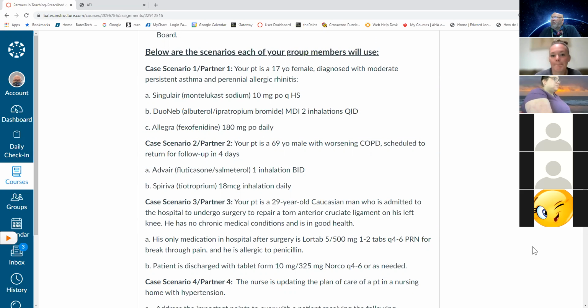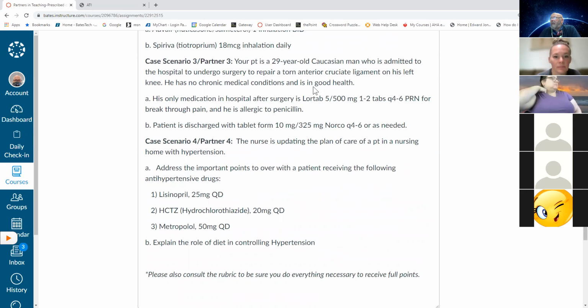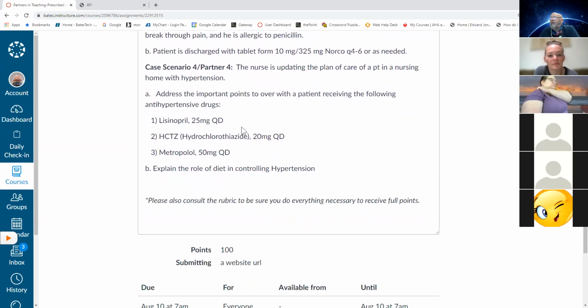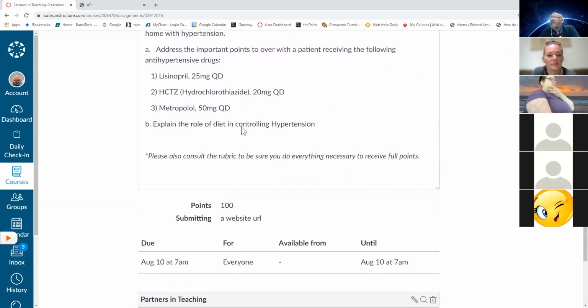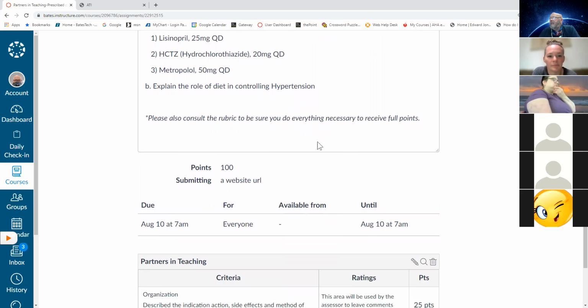Then there are the scenarios. Number 1 is allergic rhinitis, and 2 is COPD, and 3 is the pain one. Undergo surgery to repair a torn anterior cruciate ligament in his left knee, which I've had done, and it hurts. Knee surgery is probably one of the most painful surgeries you can ever have. Then the patient is coming with hypertension, and you're going to tell him how to take his blood pressure medication, how, when, where, why, what it does, all that kind of stuff.